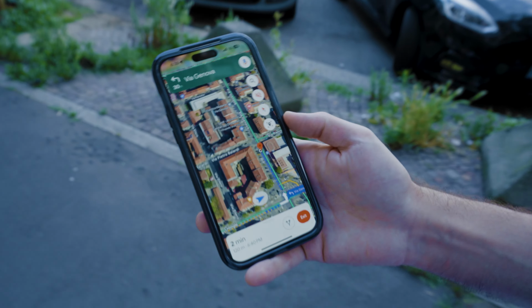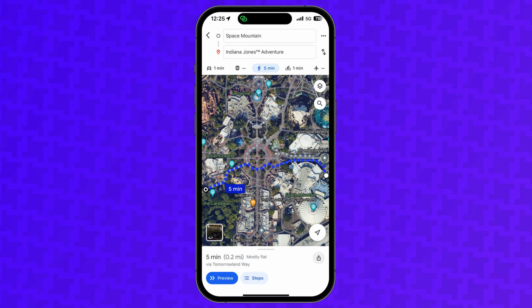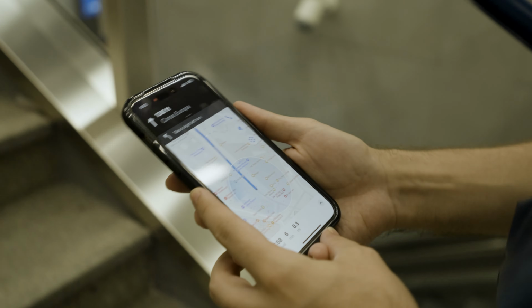Both Apple Maps and Google Maps are similar with walking directions. For walking on the streets from place to place, either will get you there efficiently. But for more complex routes like walking through malls or theme parks, Google Maps seems to handle that better. There are still times that Google Maps struggles to find the best route in complex scenarios, so I typically find myself defaulting to Apple Maps for walking directions.